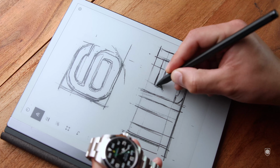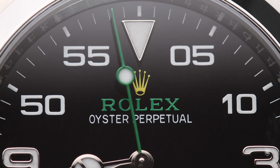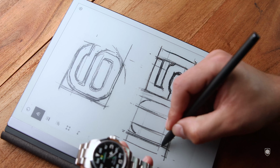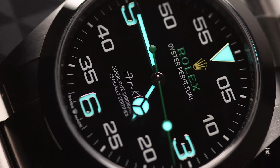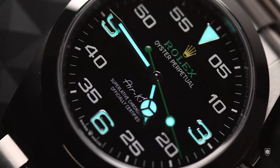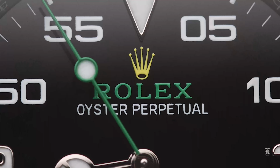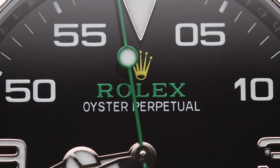And interesting as well how the font characters are wider, to ensure the same weight as the metallic ones. They are basically the same style-wise, but the navigational ones are outlined in metal. Chromatically, the Air-King is unique because this is the sole model to host the old Rolex branding with the yellow crown and the Rolex text painted in green, which is matched tone-wise by the second hand.